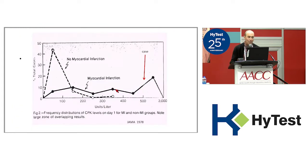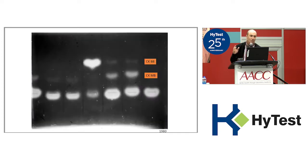We noticed that use of creatine kinase had a lot of non-specificity. Everyone has an increase of CK, just like my initial SMA 60. What does it mean? So then we moved off to the era of isoenzymes. And this is actually a picture of my isoenzymes. You can see here my CKMB, which became the new tool in the early 80s, was at 9%.